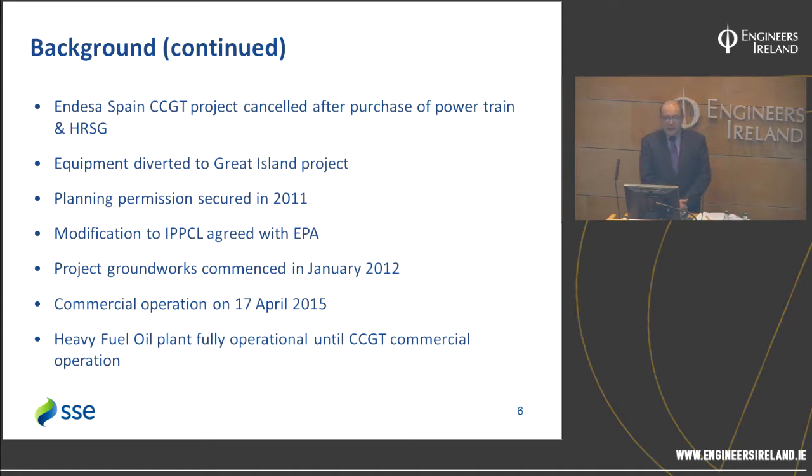Endesa in Spain had a number of projects at the time that were in the pipeline, particularly CCGT projects, and had already entered into a contract with Mitsubishi for the supply of a powertrain when the recession occurred. So therefore there was an opportunity, there was a plant that Endesa had contracted to build and which was now a cancelled project in Spain. So there was opportunity for Endesa Ireland.